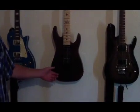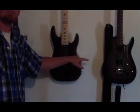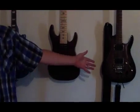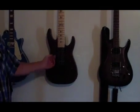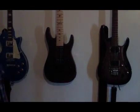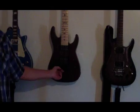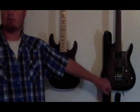At the same time, I bought this one used for the $200 price difference. So brand new, it's probably the same cost. And you're getting 7 strings with a custom finish, custom electronics. You get to pick if you want gold, chrome, black hardware. You're not getting an option here. You're getting this black chrome.